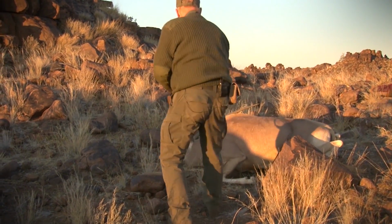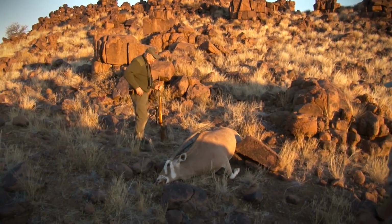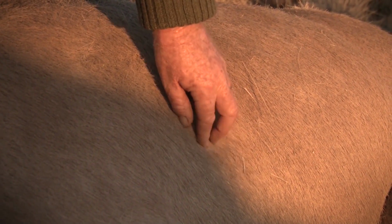Never, never, never. Wow. The bullet didn't exit, but I think that's, feel it against the hide on the far side. That's just a plain old 140 grain Hornady InterLock.